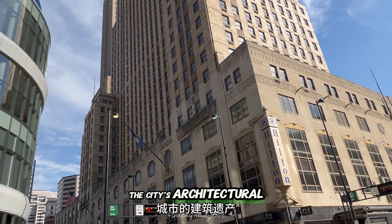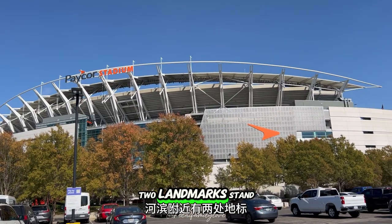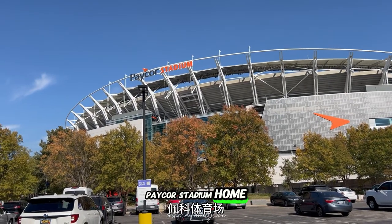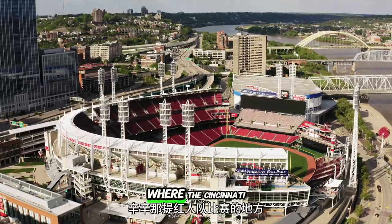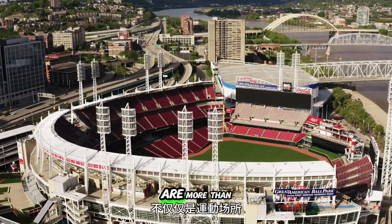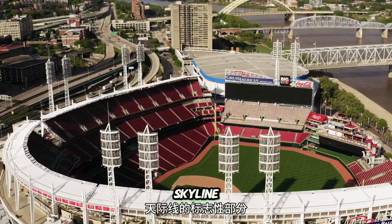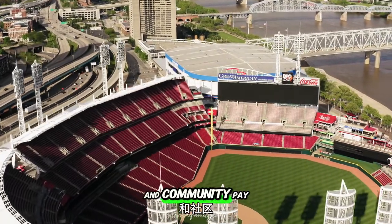city's architectural heritage. But beyond the skyscrapers, two landmarks stand out near the riverside: Paycor Stadium, home of the Cincinnati Bengals, and Great American Ballpark, where the Cincinnati Reds play. These two sports venues are more than just places for games. They've become iconic parts of the skyline, representing the city's passion for sports and community.